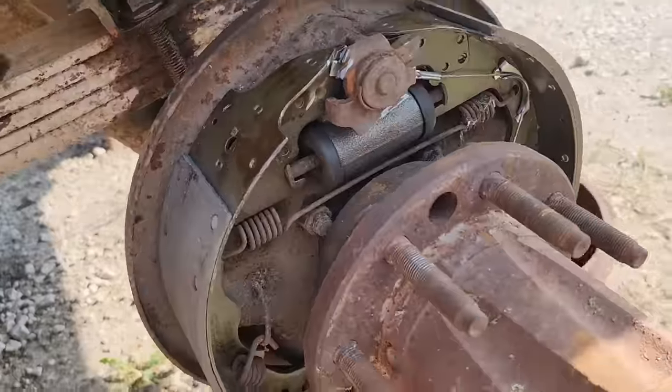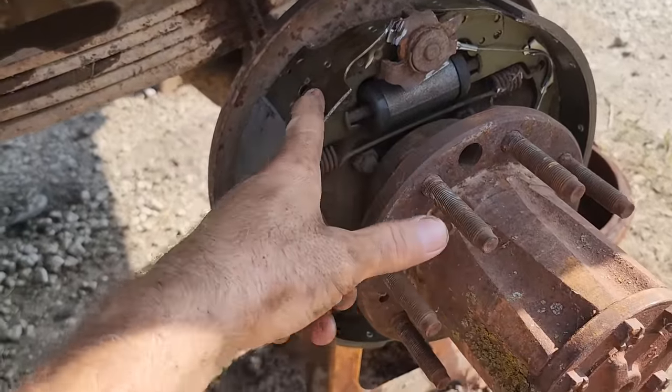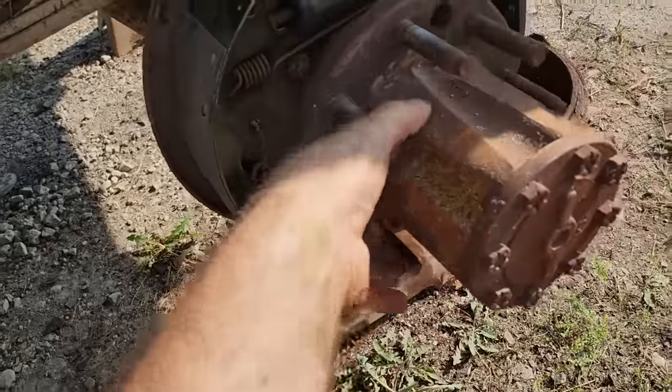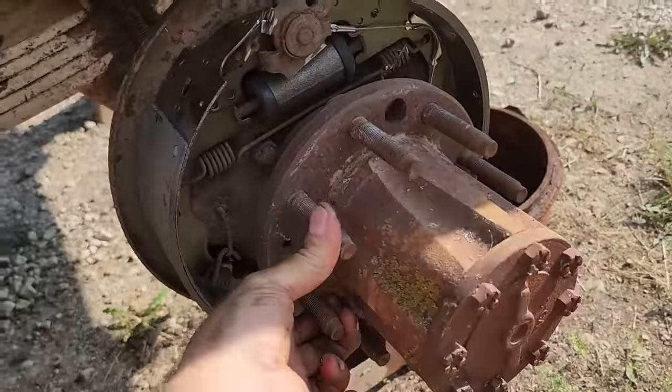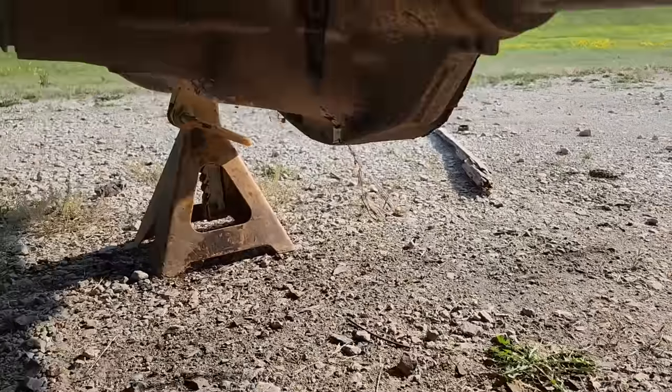Instead, I turned my attention to putting all new brakes on. Got new wheel cylinders, new shoes, all new springs and hardware in there. She's all ready to go. Got her adjusted out and ready to slap the drum on. And I also refilled the differential with some fresh gear oil.